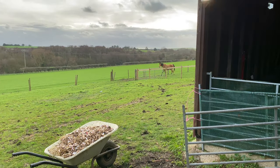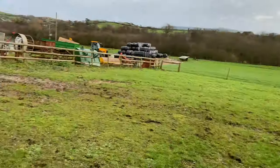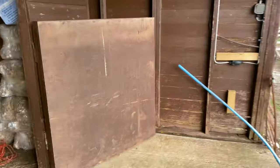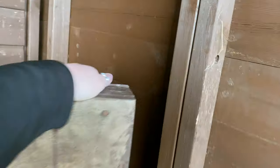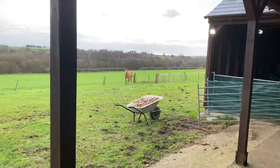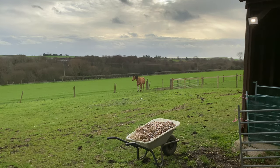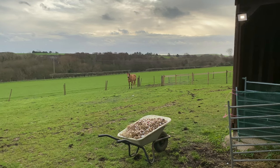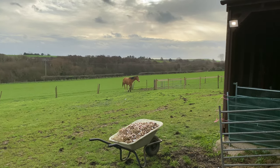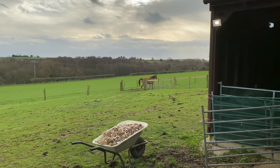Uh-oh. They've just realised I'm still here. I'd best go and shut all the doors so they can't go and eat all of that. All right, Puppet. He's like, Mum, what are you doing? It's not time to come in yet. He's realised I might try and get him in. And he's gone.